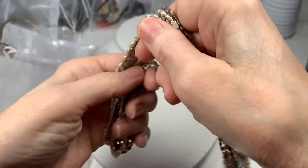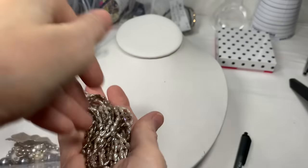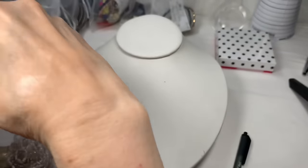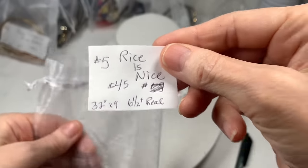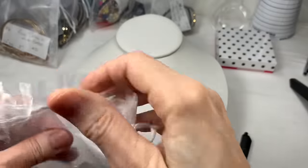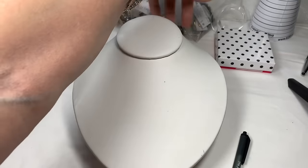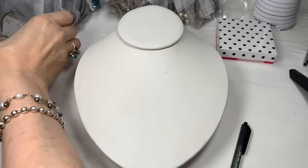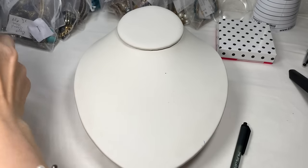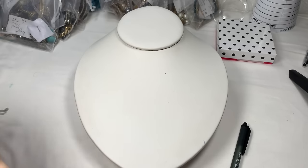So that's that one. I'm just going to do it this way now. Beautiful colors, really great jewelry. So lots of real pearls in that set. Bag five for 45. Okay, I'm going to need a little more room up here. Let's see, that's better. Okay, so bag five, Rice is Nice.